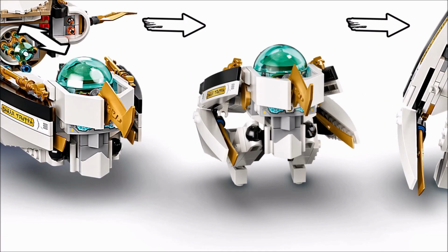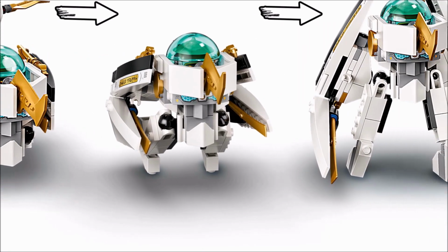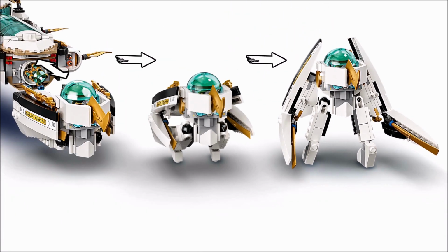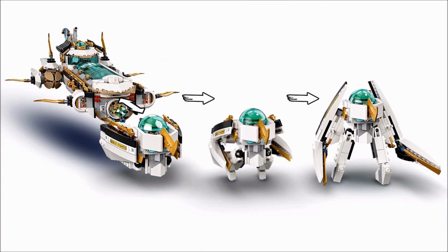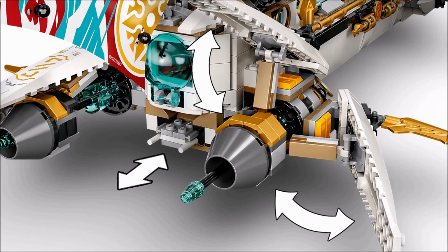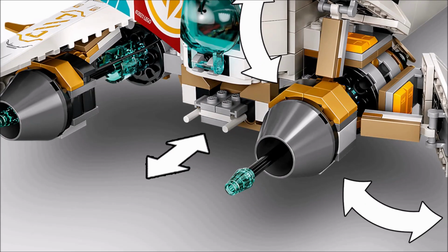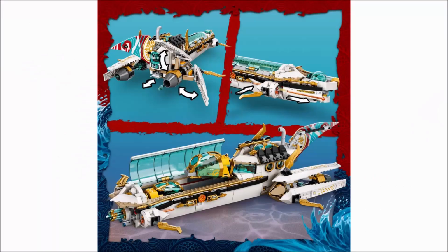You have a little transformation feature with the front there, which is so cool. I love it when they're able to pull that off in Lego. It just makes me want Lego Transformers, but I know we most likely won't get that, so it's cool to see them working stuff like that in here. I like the back of the wing as well, that looks really great, and it's just so well done.